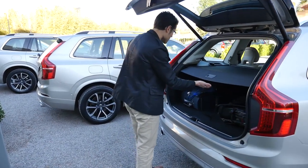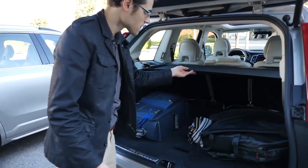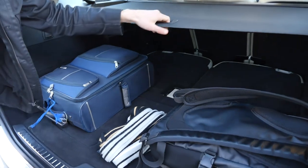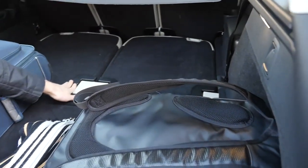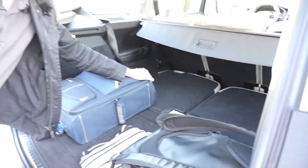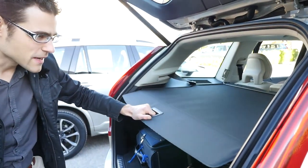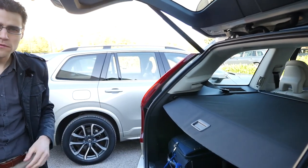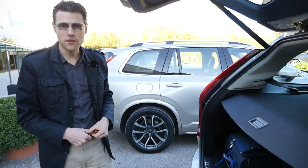So it doesn't differ from the upper trim. You can just pull it up so it moves back. Then you see we got that huge trunk again. I can show you, we don't have such a beautiful cover for this one here. But still, I don't think you really get the difference. So I can just recommend the Momentum trim level really. The basic trim level, hardly anyone picks it nowadays because you want to have certain features in always. And I think the Momentum trim will be a very good choice for this car.